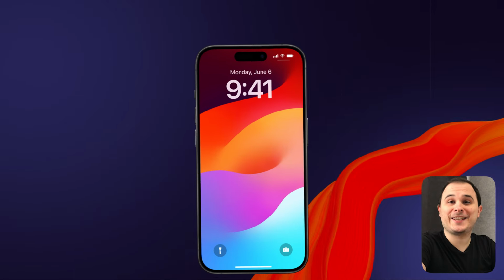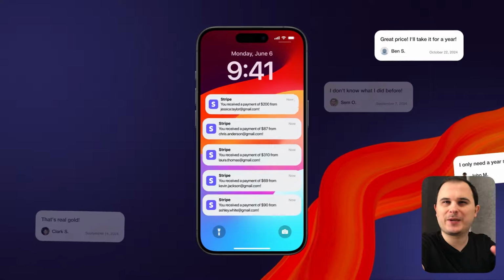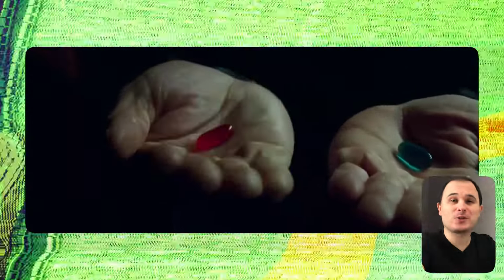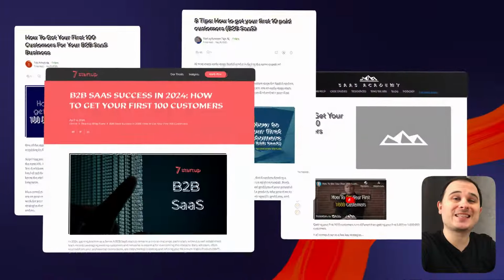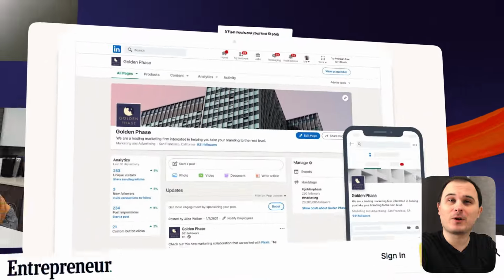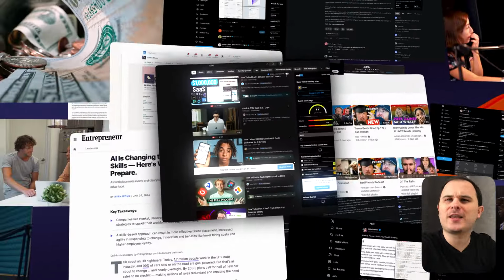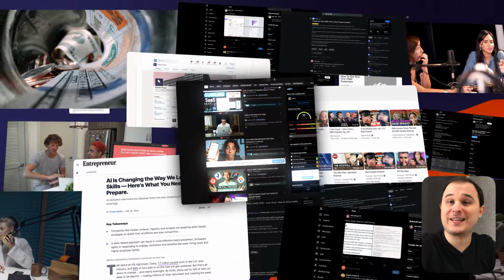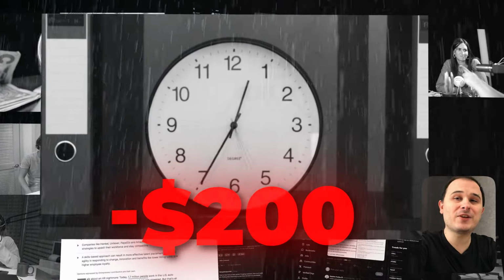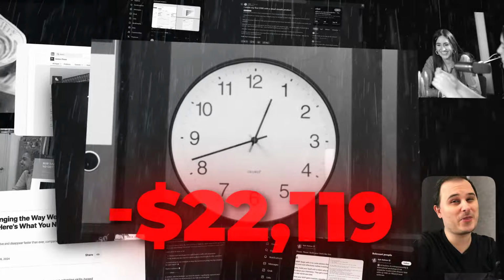Want to quickly and easily get your first 100 users for your MicroSaaS without spending any money or having any marketing experience? Then you've got two options. The first way is spend weeks researching Reddit, X, LinkedIn, blog articles, podcasts, and YouTube channels for hacks, trying out a bunch of methods, and in the end, wasting a few months and thousands or even ten thousands of dollars with zero results. Been there, done that.